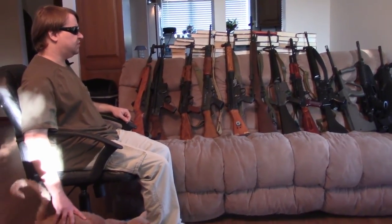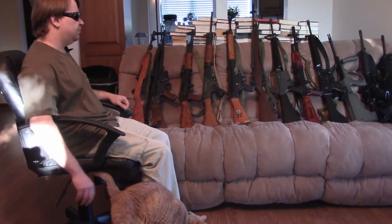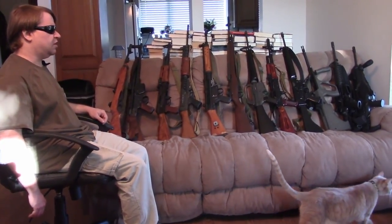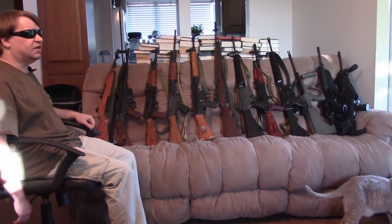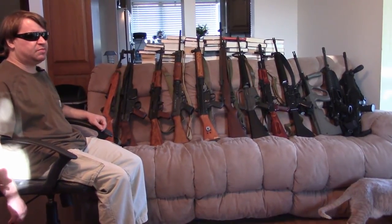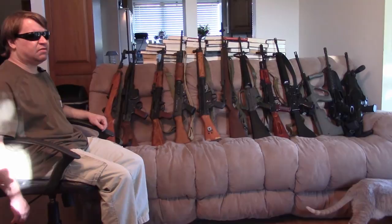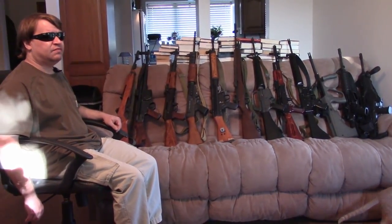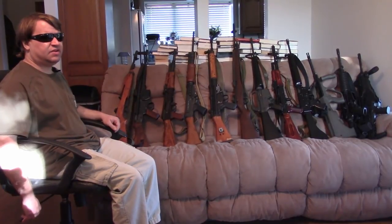Essentially, what makes an assault rifle is a weapon that is select fire. It is primarily an infantry rifle. It is not primarily a machine gun, meaning it is built to be fired in single shot. However, it has the capability of being select fire. And it fires an intermediate power cartridge.